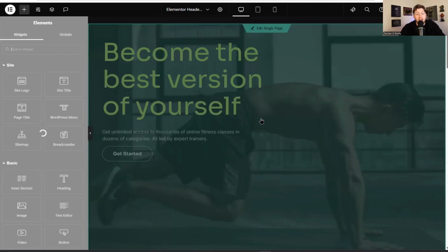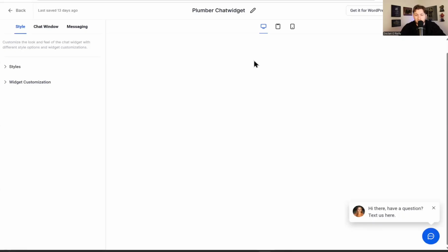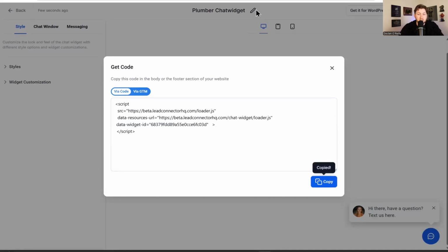I'm going to really show you how to go about this and make it work. It's the same concept, which is just plugging in code and simple stuff like that. So we're going to come to the chat widget and we're going to click get code. Okay, we're going to click this. All we're going to do is copy this. We're going to come right in here.